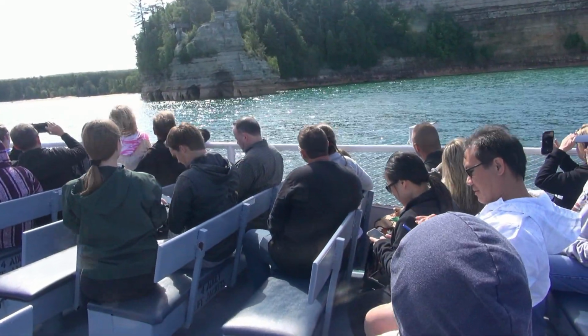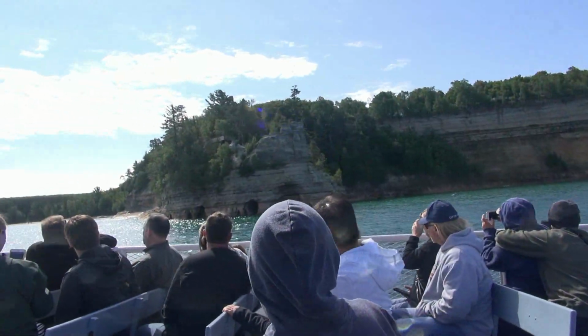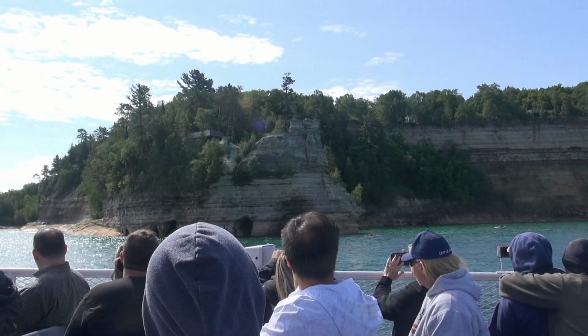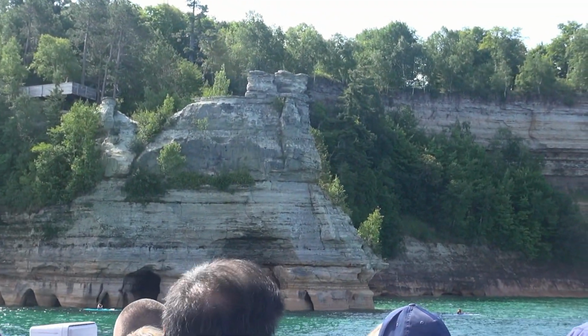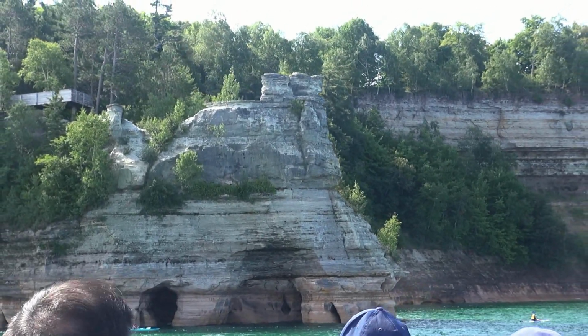So we are coming up on our first point of interest. It's called Miner's Castle. Miner's Castle stands around 75 feet high, and you may notice up on top of the castle and up on top of the cliffs a few observation decks. Well, those are put there by the Park Service. Also up on top, there's a nice little information center, along with picnic tables and barbecue pits.